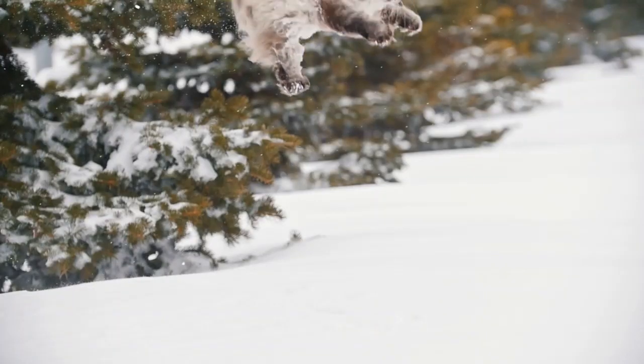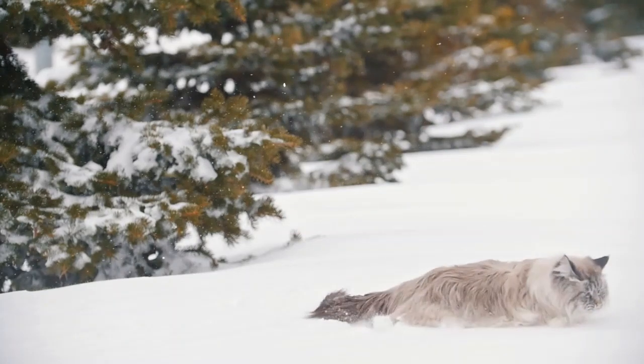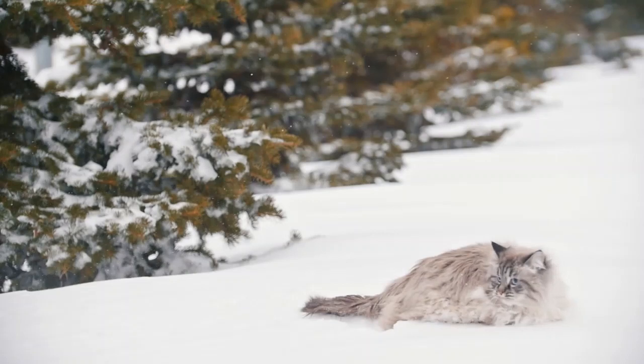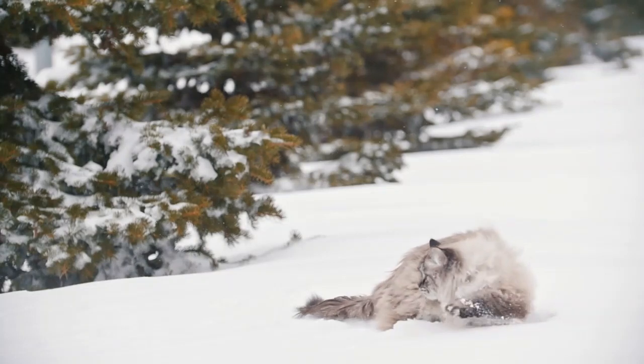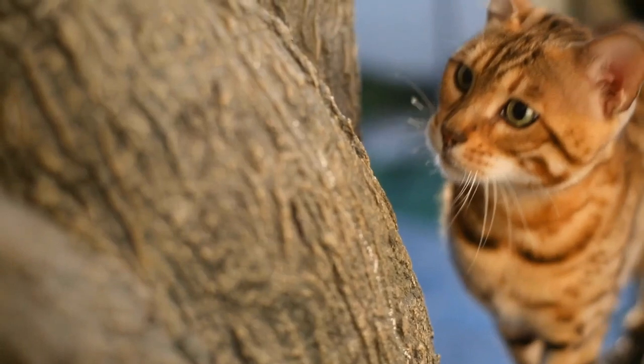Next up, gaining a sense of orientation. This can really come into play during a fall or a jump. It's important for cats to be able to find their center, up from down. Whiskers play a major role when it comes to making sure felines will land on their feet and avoid potential disaster.